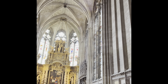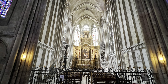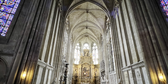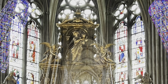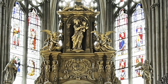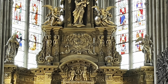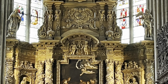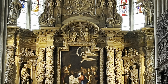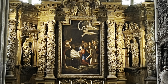And at the end there is a chapel, and it's called the Chapel of the Virgin, and it's dedicated to the Virgin Mary. It dates back to the 1300s, and the altar was made in the 17th century. Just a close-up of the altar in the Chapel of the Virgin. It is interesting to note that it also contains the tomb of a cardinal and his nephew and successor. So very ornate, magnificent, and just kind of awe-inspiring.